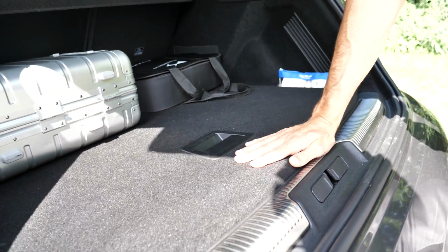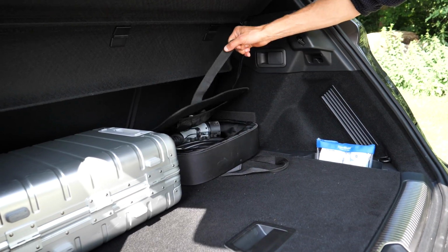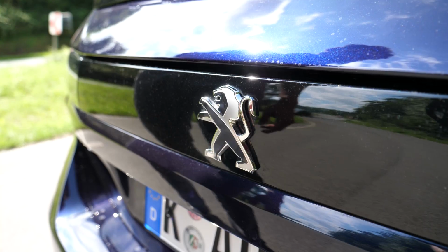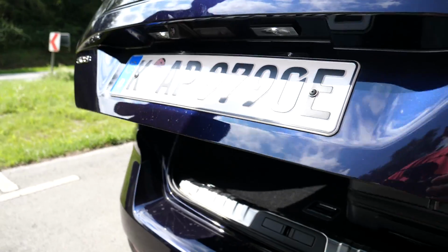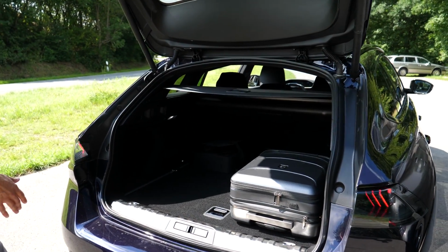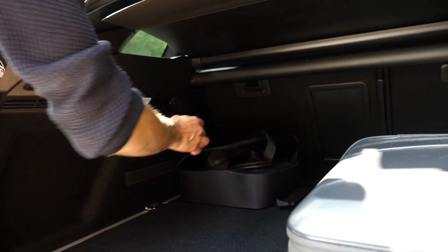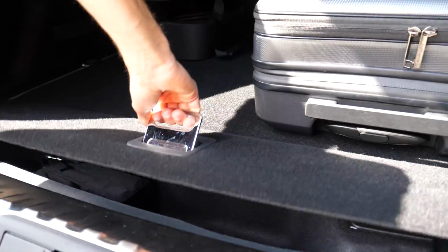Or for the additional cable that you don't use often, there's also this bag available here with this magnet. Or you can store the other cable also underneath. That would also be possible. Now to the hatch of the 508. See here, also electric tailgate, and also good square dimensions. We also put some luggage inside. The cable needs to be here actually, because underneath there would not be sufficient space for a charging cable.